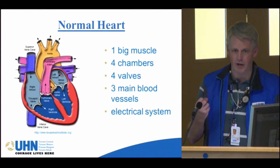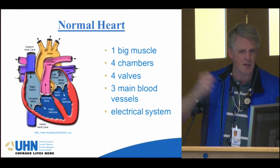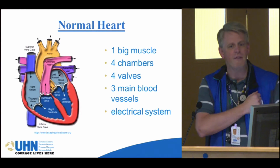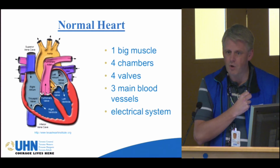The heart is a muscular organ, all right? It's about the size of your fist. Sits here in the center of the chest, and it leans maybe a little bit to the left. Everyone thinks the heart's on the left side of the chest. It's not. It's in the middle. It just leans a little bit to the left, all right?